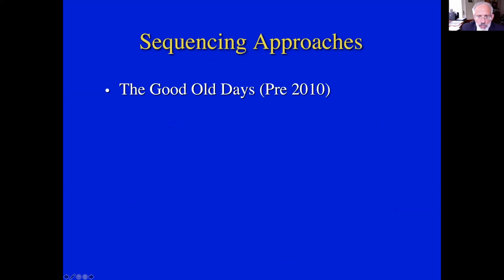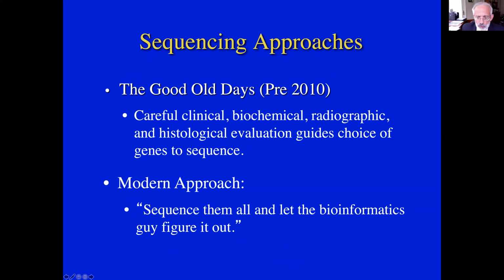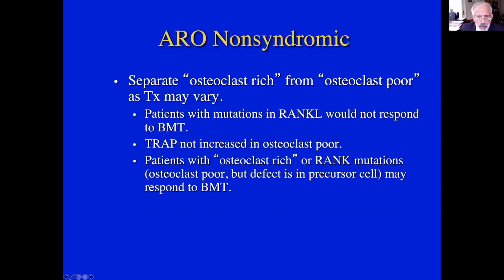So, sequencing approaches. In the good old days, more than 10 years ago, you did a careful clinical, biochemical, radiographic, and histologic evaluation, and then you chose the genes to sequence. Now, the modern approach is really sequence them all, let the bioinformatics guy figure it out. This is really the most cost-effective way now that sequencing costs have come down.